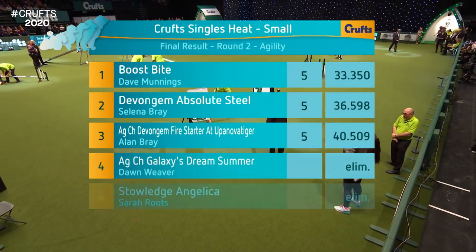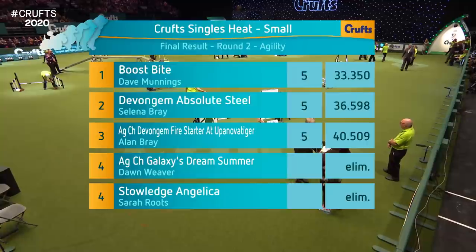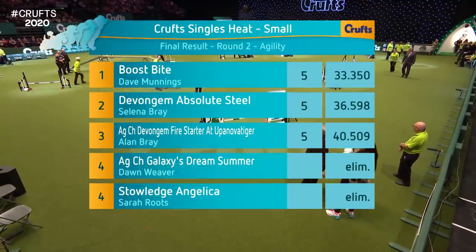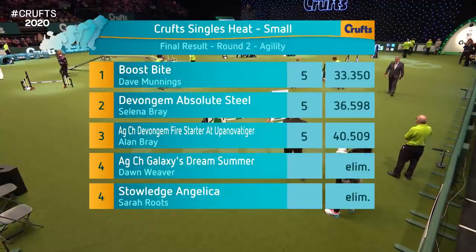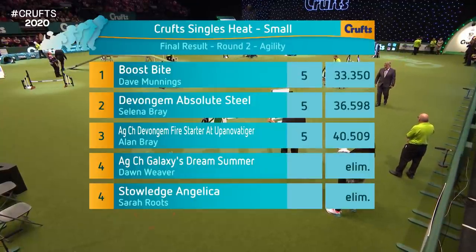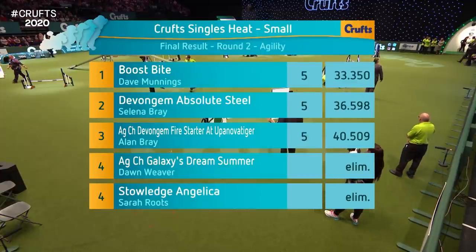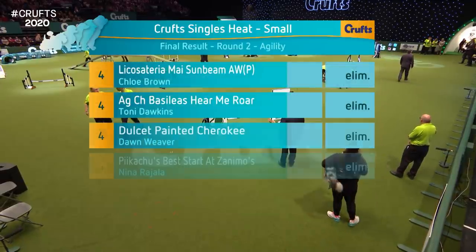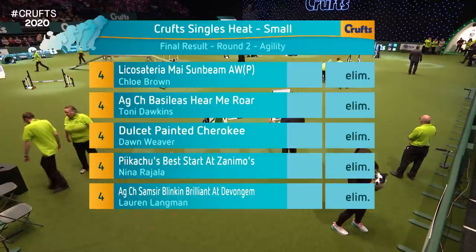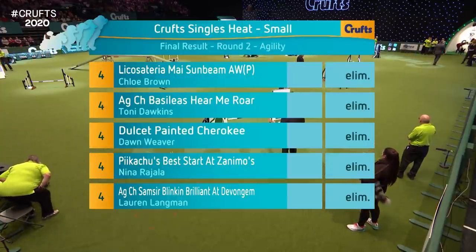Well, a very strange competition, and the top three both picking up those 5 points, faults. Dave Munnings and Boost, number one. Selena Bray and Raid, number two. And Alan Bray, Selena's dad, in third place. Strange competition, all those eliminations.